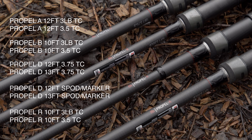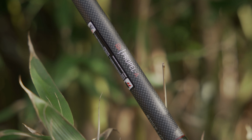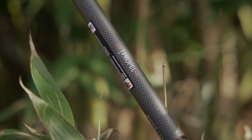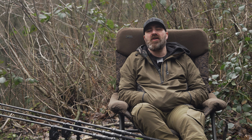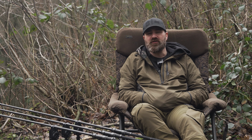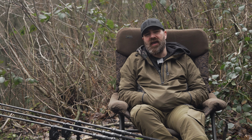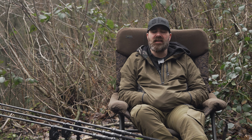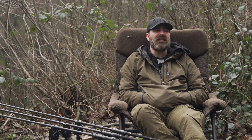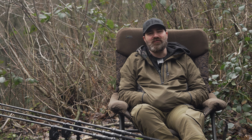Now we're going to take a closer look at them to see which ones deserve a spot on your buzz bars. Now let's start off with the Propel A's, and yes, as you guessed it, the A stands for all-rounder. So these are just perfect rods in the 12-foot length to take almost anywhere in the UK. So think of your busy day ticket lakes where you need to cast far, like Linear and B1, and also your secluded little special lakes.